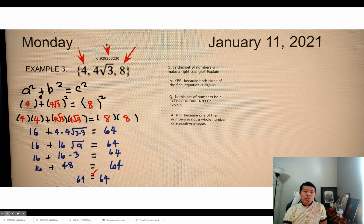Will this set of numbers make a right triangle? Explain. Yes, it will make a right triangle with those three numbers, our A, B, and C, because both sides of the final equation show that they're equal. Last question, would that make it a Pythagorean triple? Explain. No. Even though it's showing that they're equal, one of the numbers there is not a whole number. As you can see, it's not a positive integer. It is a radical number.